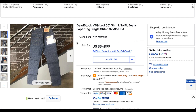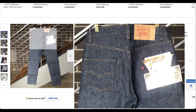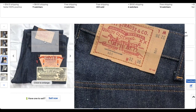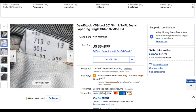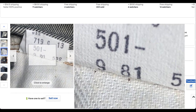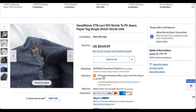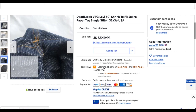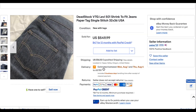Next up, we have a pair of dead stock 501s, shrink to fit. This is a great find. Beautiful pair right here. Look at that deep color, absolutely incredible. This pair is from, I believe, 1981. So it's an 80s pair, but it is dead stock, which is hard to come by. There's a 3 digit there. It's got the single felled inseams that we would expect. Beautiful craftsmanship, awesome design.